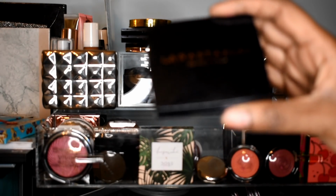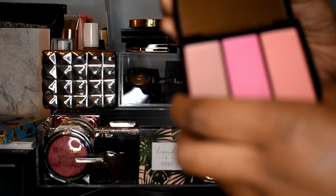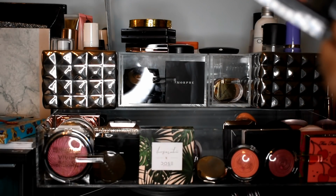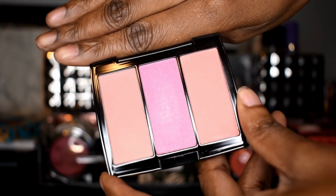Okay, the next two are ABH blush trios, and I got both of these from TJ Maxx when I was doing my TJ Maxx thing. This one is in Pool Party, and the other one that I have is in Pink Passion.